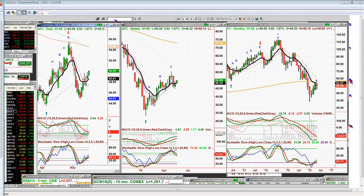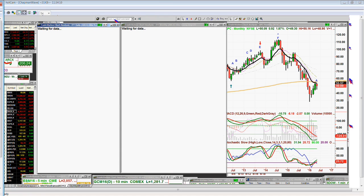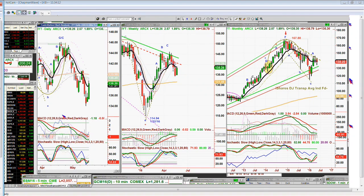In the IYT, the question is, the IYT is the iShares Transportation Average ETF. It had a spectacular run from yesterday, 3 days ago. It was down at the 134.01 area, missed a round number by a penny. And lo and behold, this morning it's at 138.79. I mean, we're talking about 4 points. This is a major. That's big.